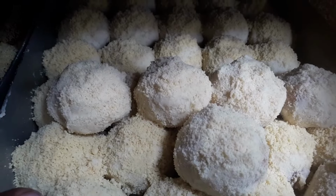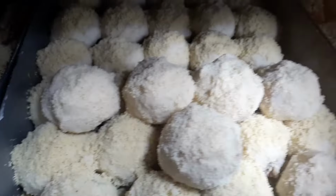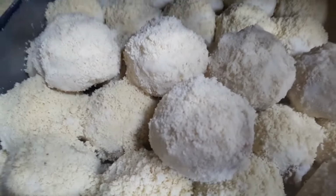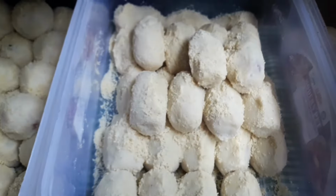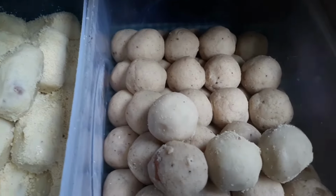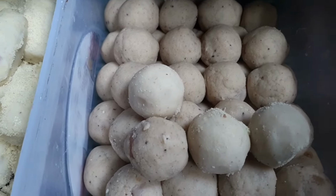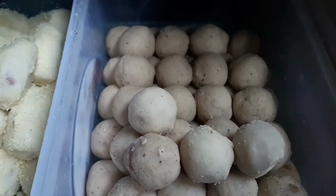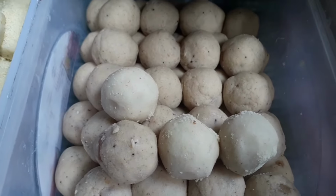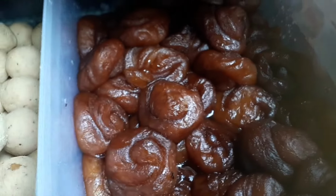Kheer. Kesari Bhog. Kesari. Okay. So guys, the name for this is Kesari Bhog. Okay. This item, roll chom chom. This is the roll chom chom, guys. It's all Bengali cool names. This one? Sornaru. Guys, the name for this is Sornaru. Okay. And this one? This one is?